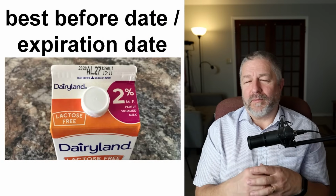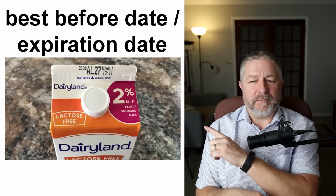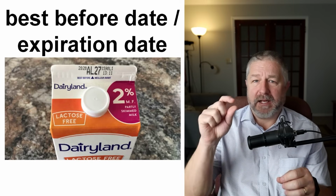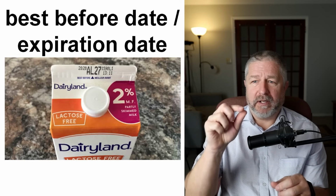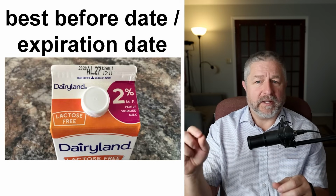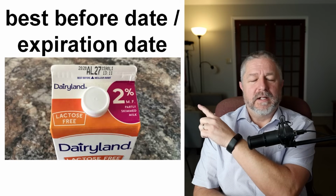So there's a number of ways to refer to this, but we call it the best before date. It might be the expiration date. Some food in Canada also has a made on date. So when you buy bread from a bakery, it'll say made on November 25th, best before November 30th or something like that. So the best before date or the expiration date, you should check it.